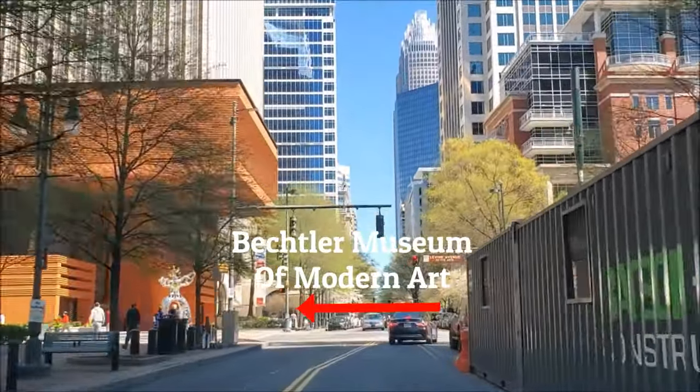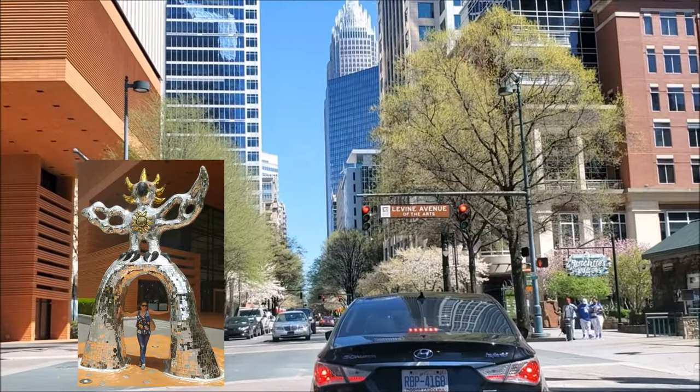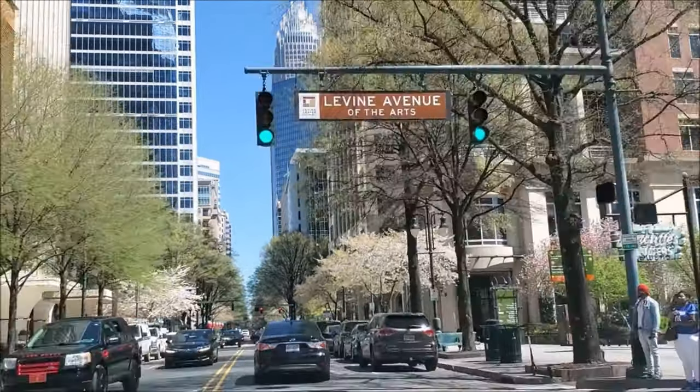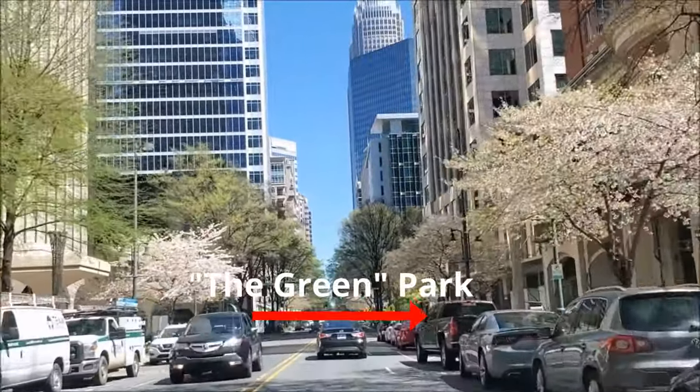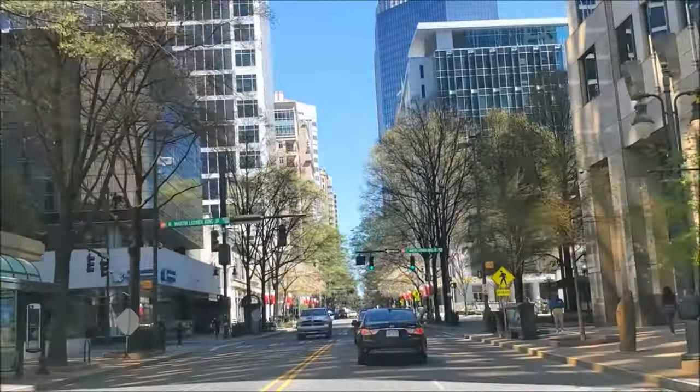The Bechtler Museum of Modern Art houses more than 1,400 artworks created by major figures of 20th century modernism, such as Pablo Picasso, Andy Warhol, Max Ernst, and many others.